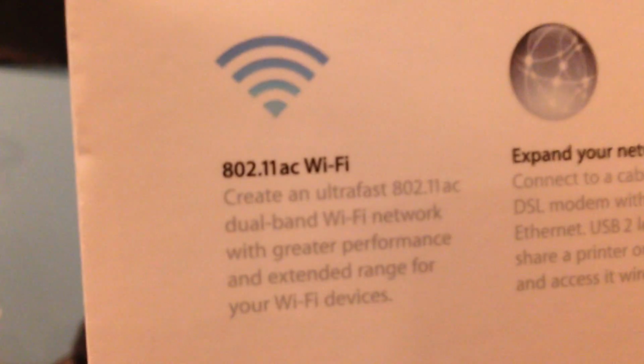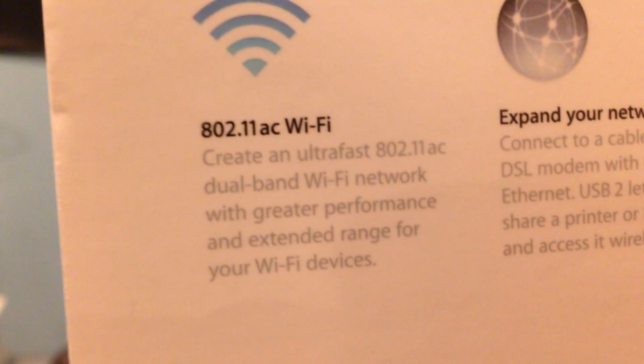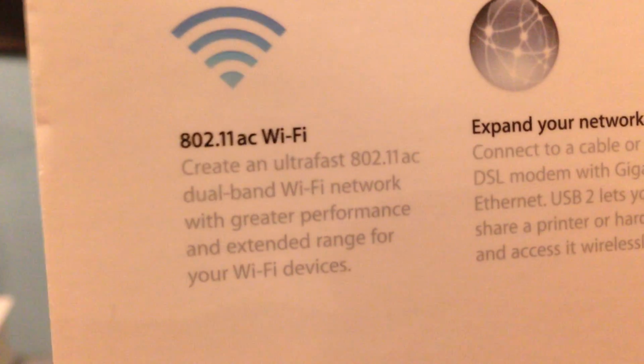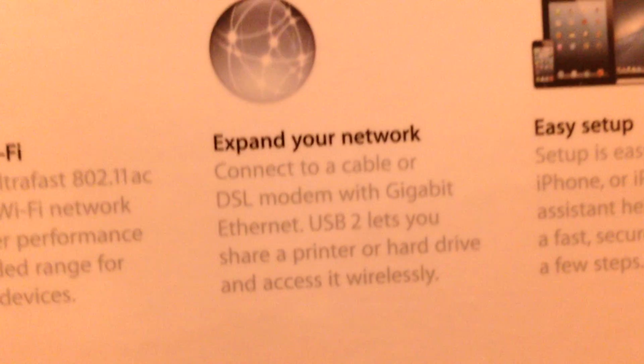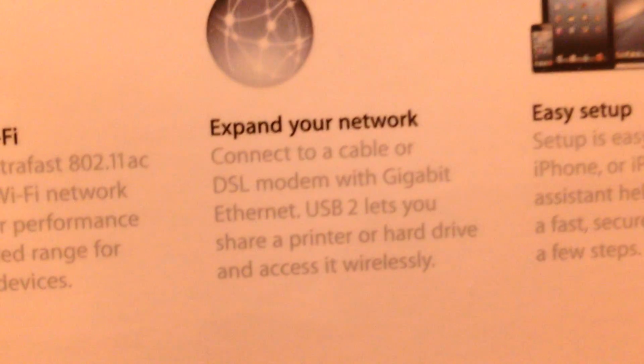802.11 AC Wi-Fi. Create an ultra-fast 802.11 AC dual-band Wi-Fi network. Greater performance and extended range for your Wi-Fi devices. Expand your network. Connect to a cable or DSL modem with Gigabit Ethernet. USB 2 lets you share a printer or hard drive and access it wirelessly.